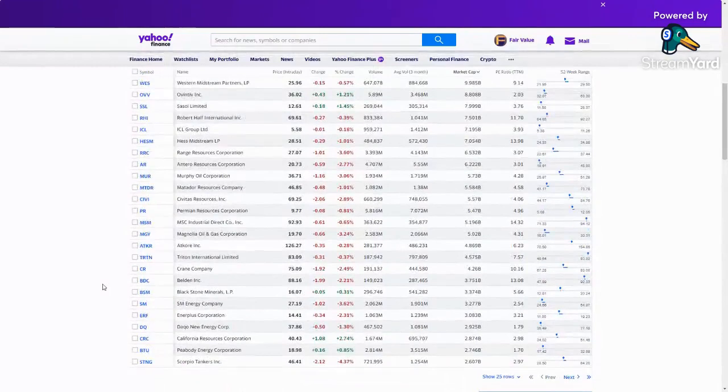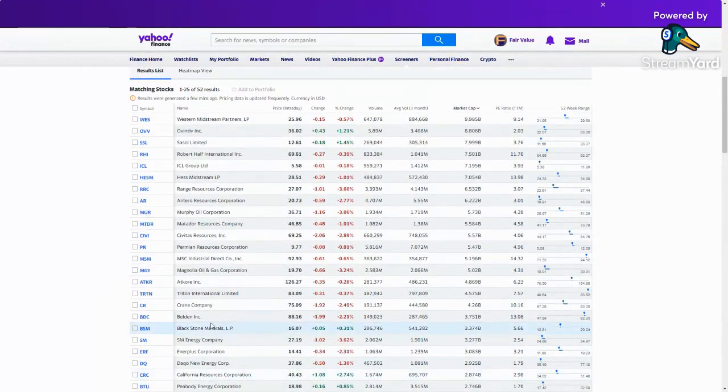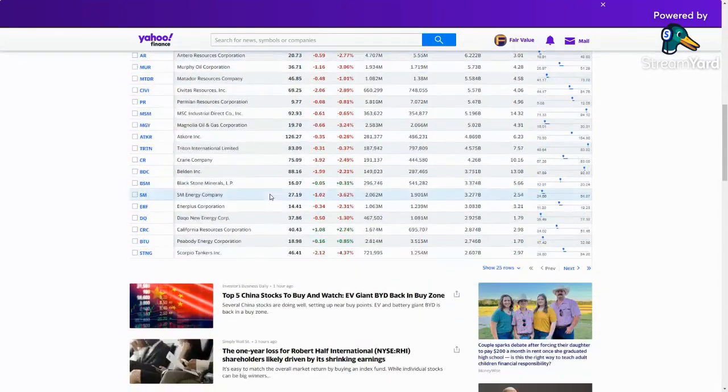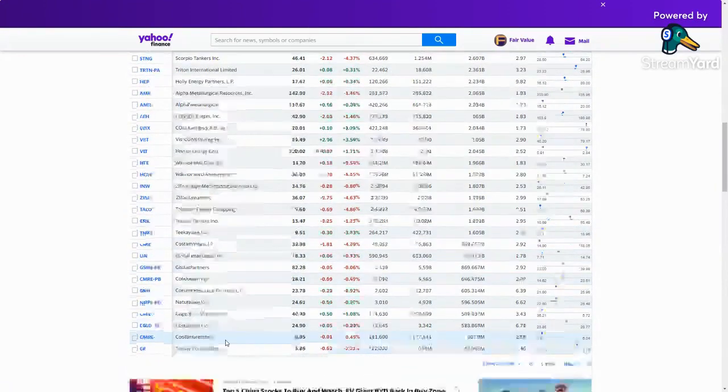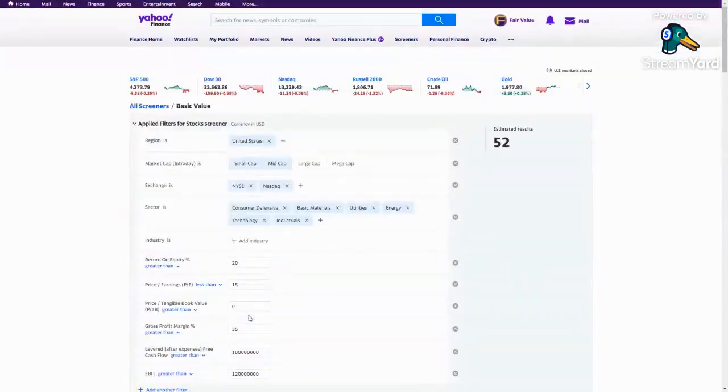So these are the companies that we're looking at. Scanning through really quick, I don't see anything that I really recognize. I see a lot of oil. Oil's not really something that I want to do. Limited partnership, not something I want to do. So that eliminates quite a few of these things. This is the list that I'm going to take a look at and see if there's anything worth talking about. You'll see a video on it this next week. But this is what I do to find some value plays.